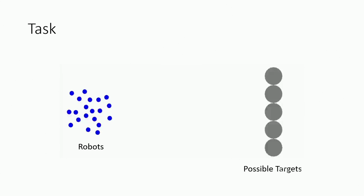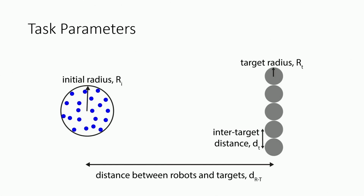So we first formulate the problem as follows. We have the robots on one side, shown by the blue circles, as well as a row of possible targets on the other. And there are many parameters that determine how difficult the task is, such as the parameters shown here. And I determined the values experimentally through pilot studies to create a sufficiently challenging task. However, for one of the parameters, I decided to vary its value as I expected to have different effects based on the type of legible motion.